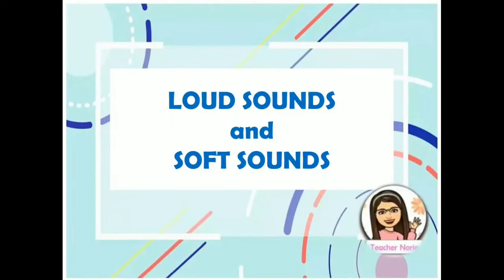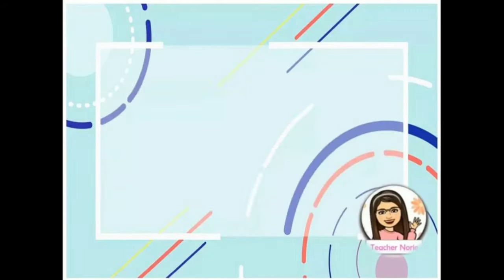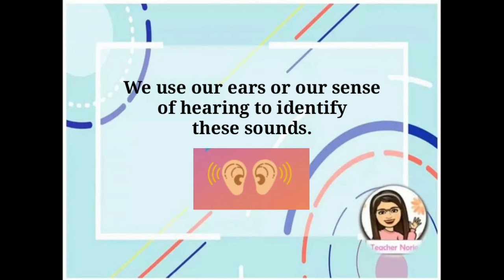Today, we're going to learn the loud and soft sounds. While listening to the sounds, what part of our body do we use to hear it? We use our ears or our sense of hearing to identify these sounds.